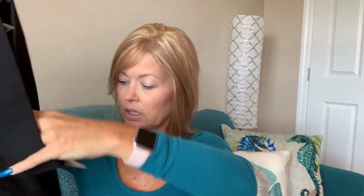Next, high waist ankle legging by Madewell. These are only $34.50. I thought these were very comfy. I just think I probably don't need any black leggings right now. So these are a no.